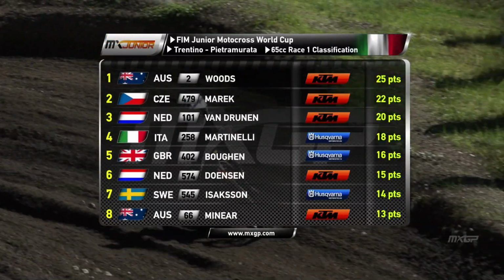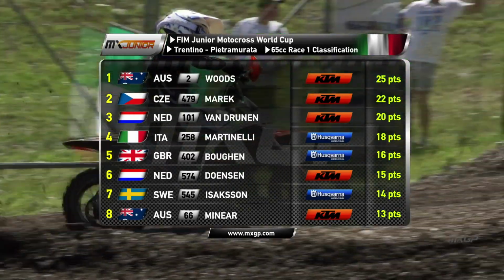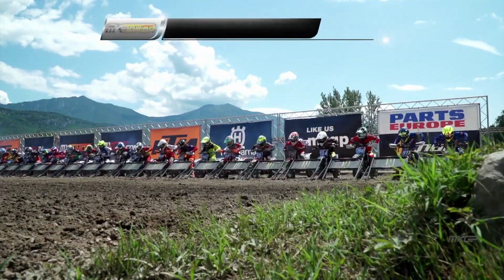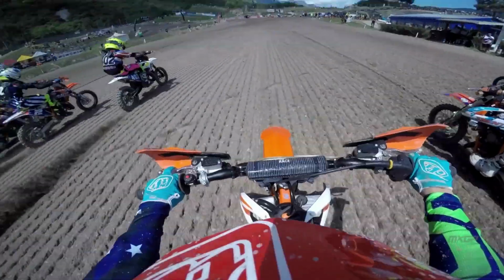Official confirmation then, 65cc race 1, a win for Kai Woods, Marek second, Van Drunen third, Martinelli, Bougen, Donson, Isaacson and Minnaert, your top 8. After race 1, it's now time for race 2.